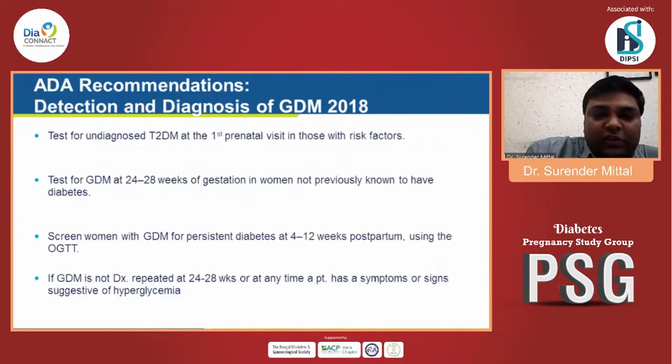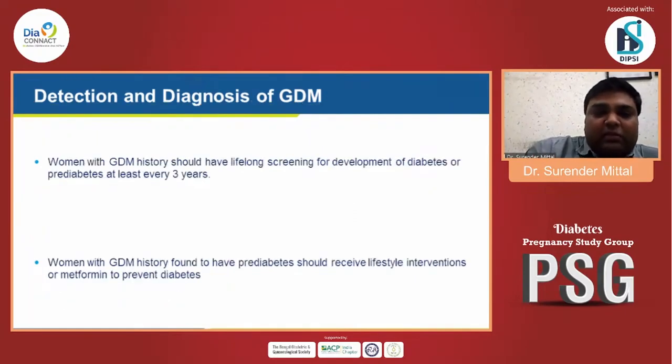These are the recommendations. First, an antenatal visit in those with risk factors. Screen for GDM at 24 to 28 weeks of gestation in women not previously known to have diabetes. Screen women with GDM for persistent diabetes at 4 to 12 weeks postpartum using the OGTT. If GDM is not diagnosed, repeat at 24 to 28 weeks or at any time the patient has symptoms or signs suggestive of hyperglycemia. Women with a GDM history should have lifelong screening for development of diabetes or prediabetes at least every 3 years. Women with a GDM history found to have prediabetes should receive lifestyle intervention and metformin to prevent diabetes.